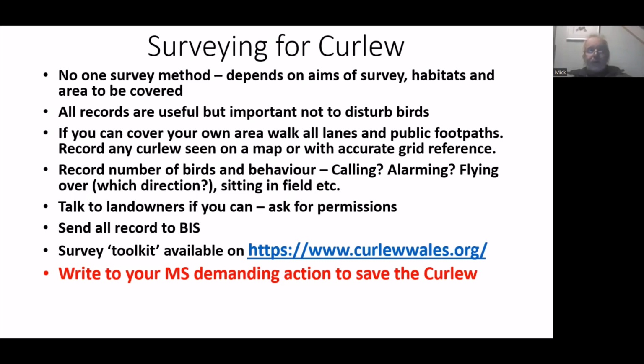Number of birds and the behaviour is important, whether they're calling, alarming, flying over and in which direction, or sitting regularly in the same field can tell us a bit about how likely they are to be nesting. And if you do meet the landowners, can you talk to them and ask if they'd be up for giving permission for people to come in and fence nests in the future? Unfortunately we don't have resources for this at the moment, but it is something we're hoping for in the near future. Obviously, send all your records into BIZ.